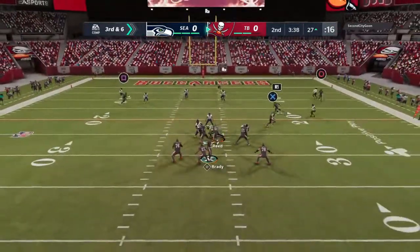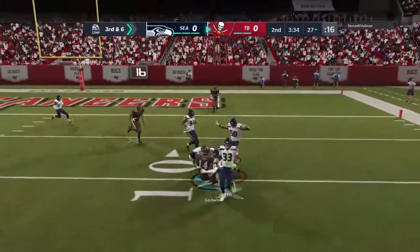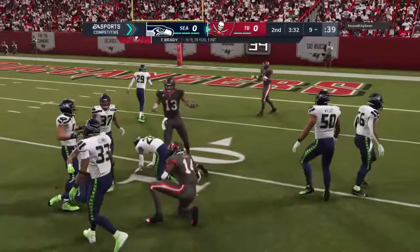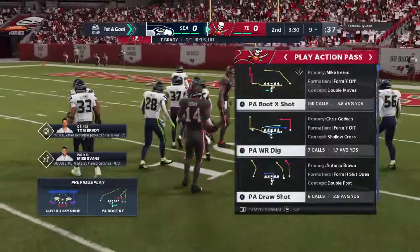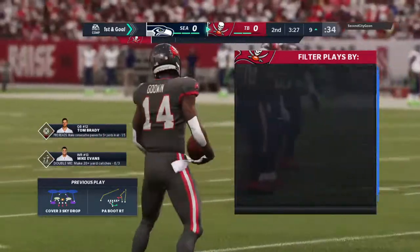On play action, it's Brady. Open man is Godwin. It's complete. And he gets it inside the 10 to the 9. First down. They're able to convert on 3rd down, and that sets up a 1st and goal.